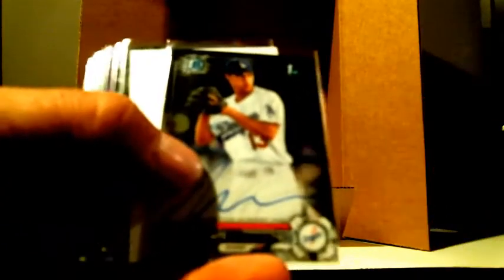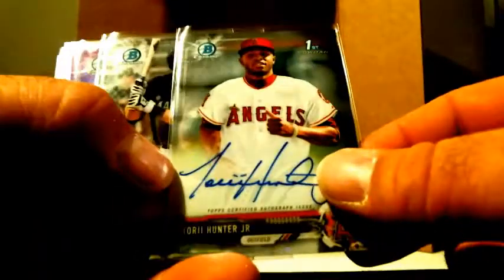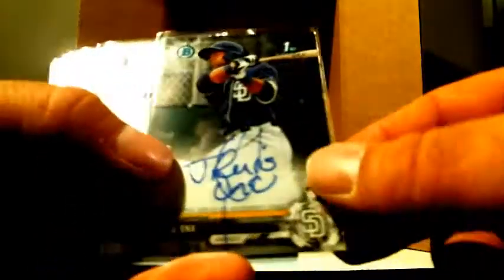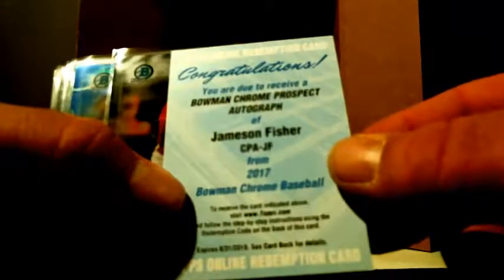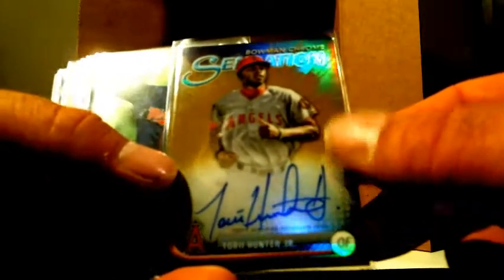Our autos and auto relic redemption. Get this to focus a little bit better. Mitchell White base, Tyler O'Neill chrome auto relic, Torrey Hunter base, Braden Bishop base, purple Nick Banks, Jorge Ona base, Jameson Fisher base, Isaiah White base, Wander Javier blue, Jazz Chisholm base, Alberto Torrado base, Anthony K to 499, Torrey Hunter Bowman Chrome Sensation gold.